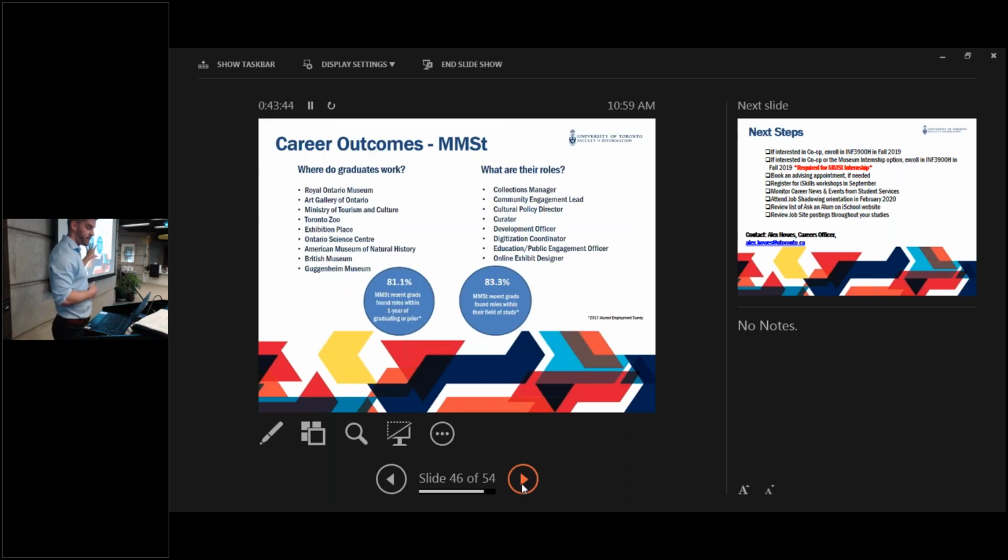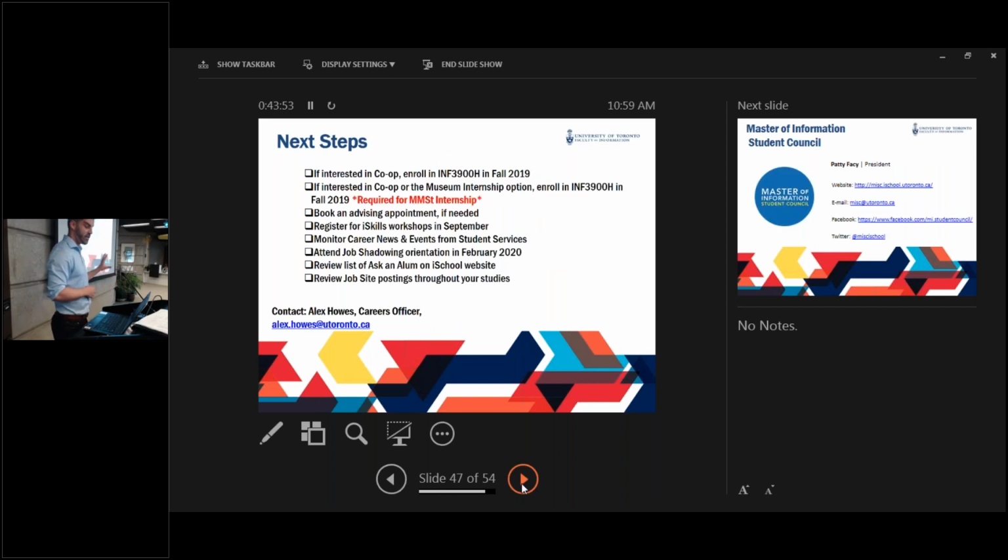Again, museum studies: this is a snapshot of where they've gone to work, and the percentage of how quickly they're employed. These are good numbers. Sorry for breezing through this, but this is a summary of what I just spoke about. My email's here if you wanted to jot that down, but it's available in the Getting Started guide.